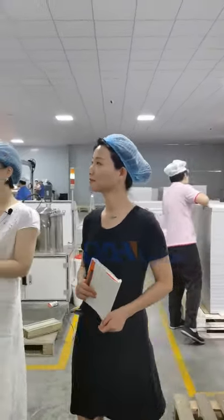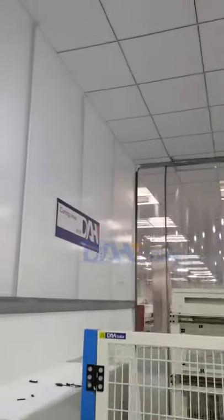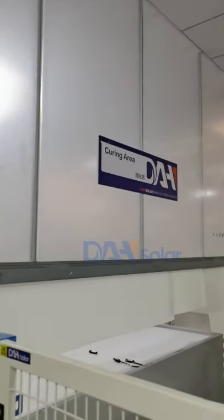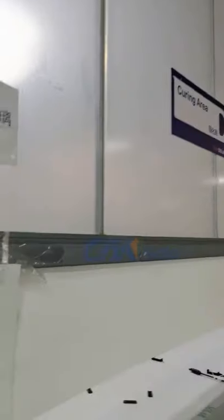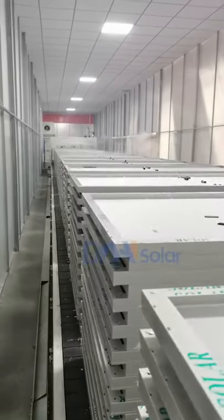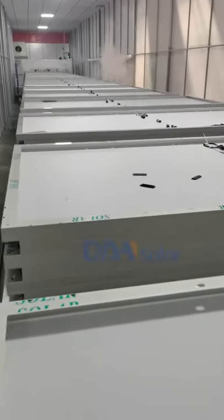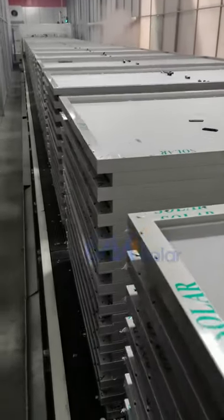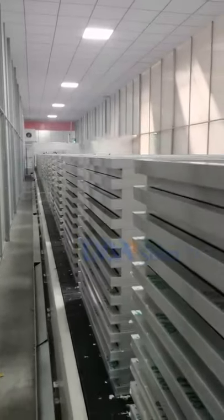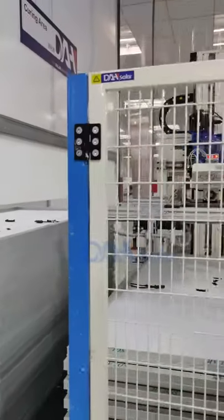Yes, sure. And this is the curing room. How long does the curing take? It's around 4 to 6 hours. The temperature here needs to be kept at 25 degrees, with a tolerance of 2 degrees. Only with the standard temperature can we get the standard test result. If the temperature is too high or too low, it will influence the test result.